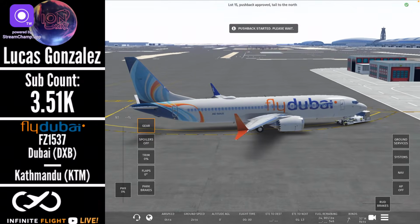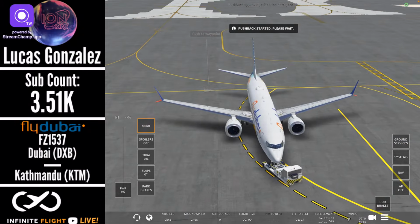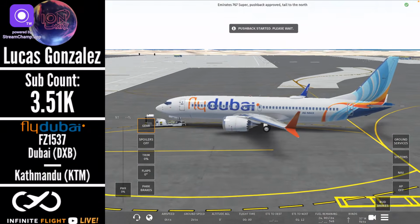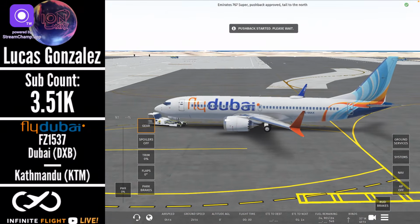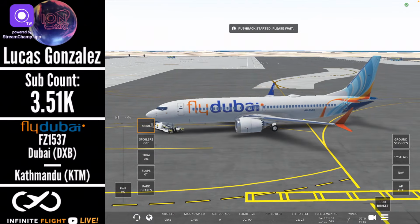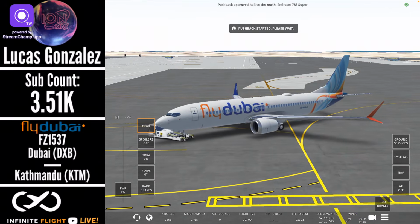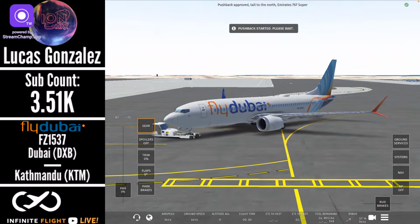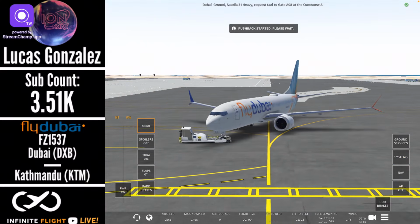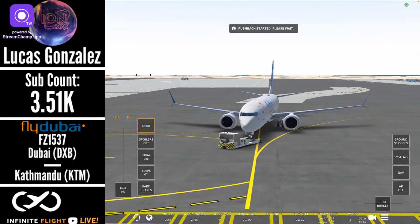Dubai ground. Lot 15, pushback approved, tail to the north. Dubai ground, Emirates 767 Super, ready for pushback with information. Pushback approved, tail to the north, lot 15. Emirates 767 Super, pushback approved, tail to the north.